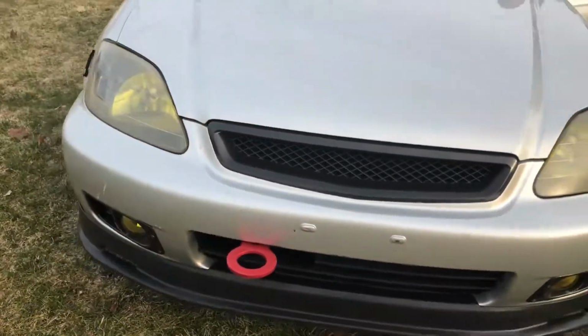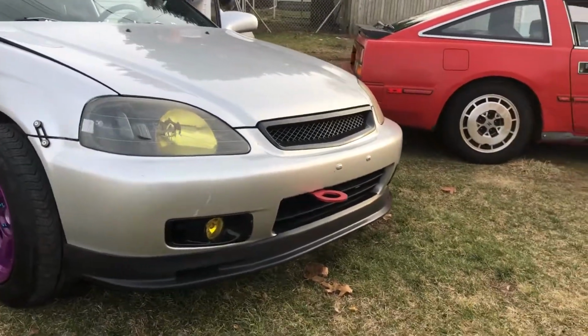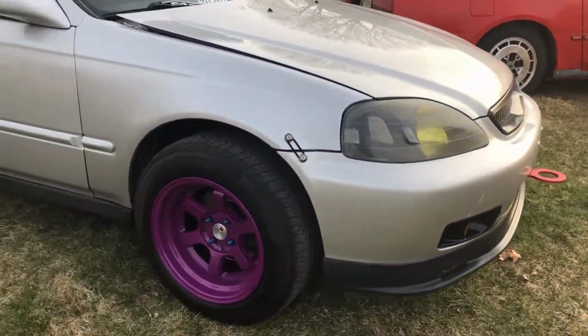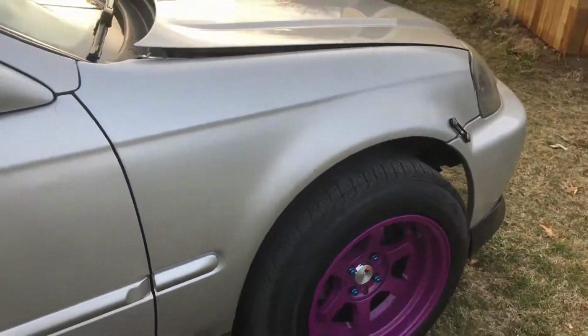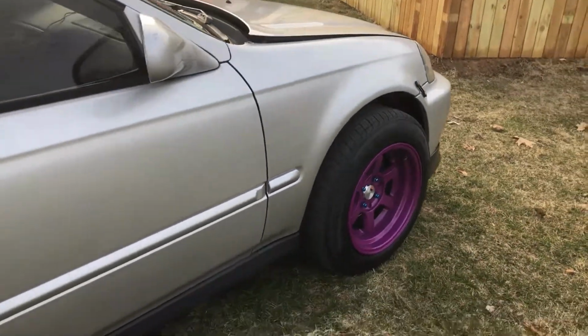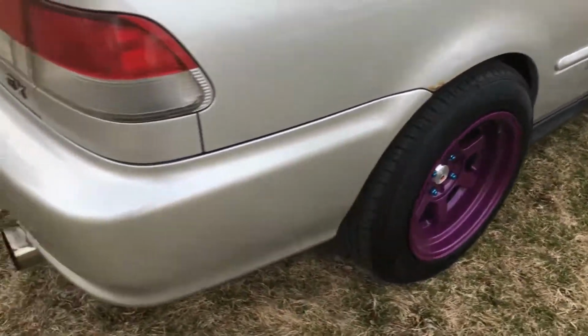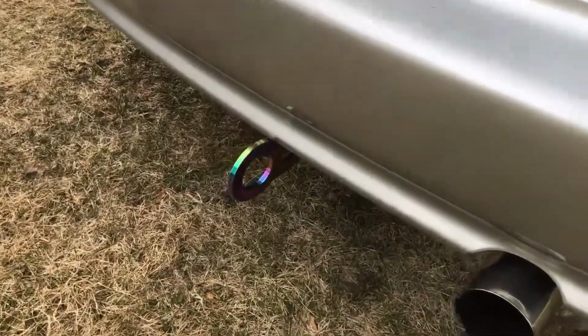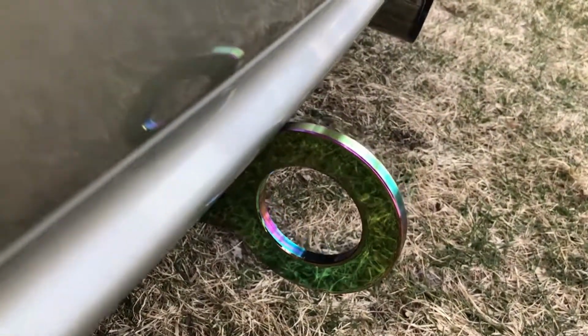There's the front tow hook on this little girl right here. All of the JDM-ness. Here's the hood risers. See if I can get a good look at those. Dopeness. Got the fender redone and painted. It looks pretty decent. We got the purple rims on, and then we got this neochrome-ness going on. This thing's cool as hell. That reflection of the grass is sick.